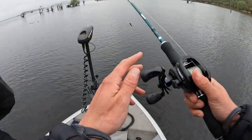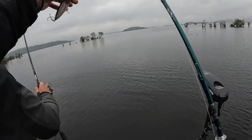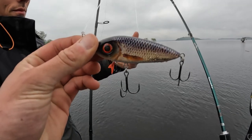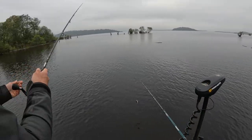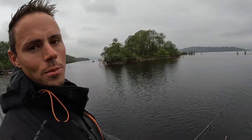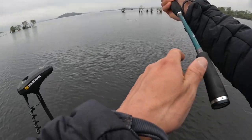Just getting no bites on the soft bait. So we both now switched to a hard bait. I'm downsizing a little bit with the McSnack and Hugo's with the jointed glider. And on the first cast, directly a bite. So all this time with a soft bait, no single bites, hard bait, instantly. It's weird how that changed it all.